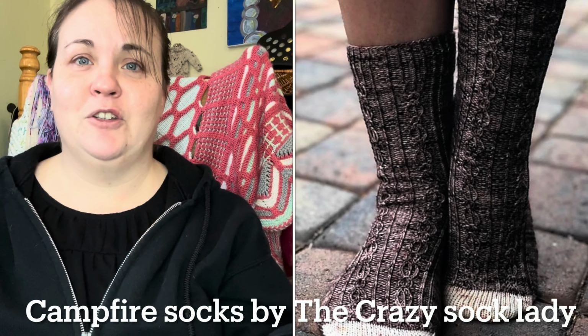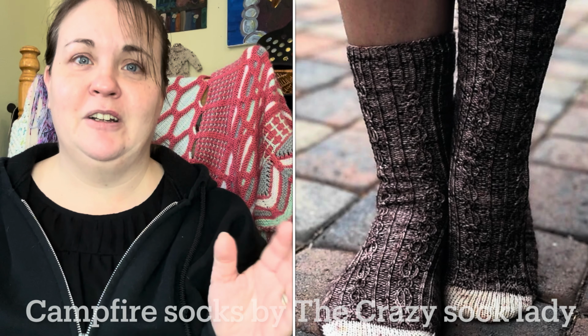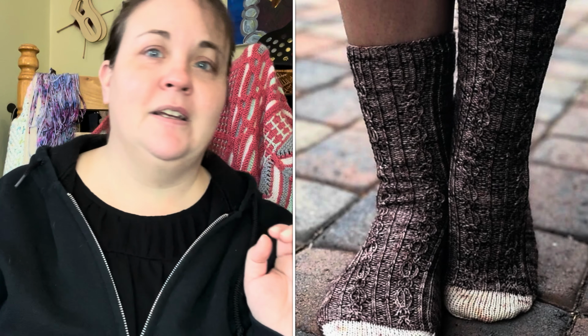And then patterns I'm drooling over. I'm drooling over the Campfire socks by Kay of the Crazy Sock Lady. I'll put a picture in here. And I've always wanted to knit a yarn cozy from Knitty Natty, and I'm hoping to get some of those done as well.